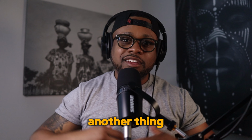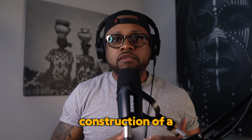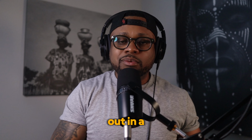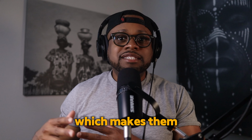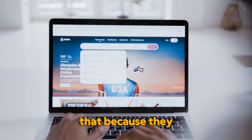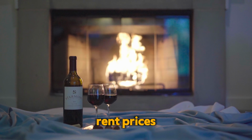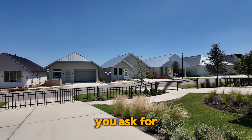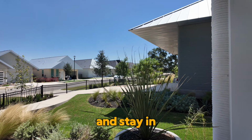So let's talk about one of the pros if you want to rent a property out and live abroad, or, you know, make some mailbox money, as we say. The innovative design and construction of a 3D printed home makes them stand out in the real estate market. These homes use advanced technology and have a modern look, which makes them attractive to high quality renters and people looking for unique places on Airbnb. Now, because they are new and different, many people want to stay, leading to more bookings and higher rent prices. What else could you ask for? See, this makes 3D printed homes a good investment because you can earn more money and stay in demand.